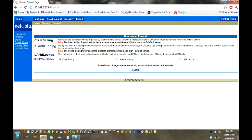Silent running is a lower level of a firewall, but it disables the inbound traffic to identify the gate. Okay, so basically stops inbound traffic. Not a big deal. Then lan blocked, well, to stop all traffic. I don't know why anybody would want to do that, but whatever.